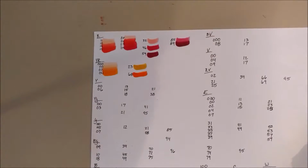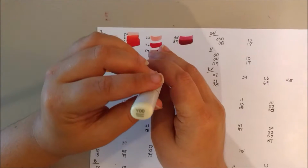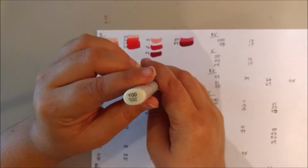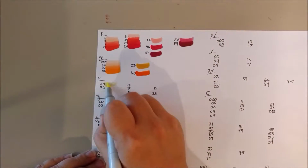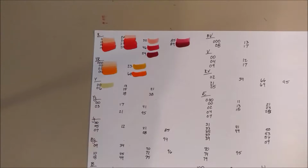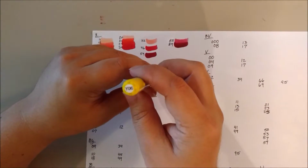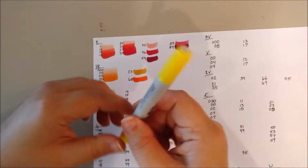Right, now we're going to move on to the yellows. And I have, again, a fairly small selection of those, but we're just going to run with it. I start with the lightest here, barium yellow, Y00. And that is a very light color. It looks dark going on just now simply because it's not dry yet. You'll notice that when the paper gets wet it does that. It'll darken for a little bit. Y06, so that's just yellow.